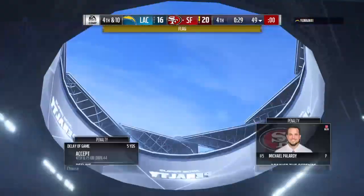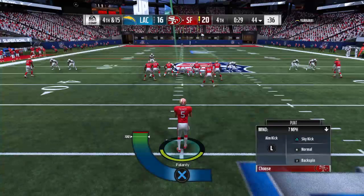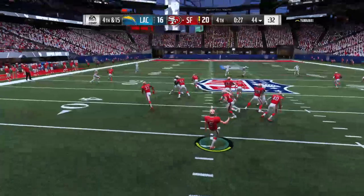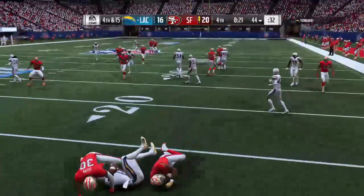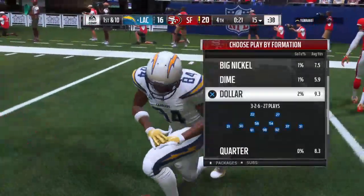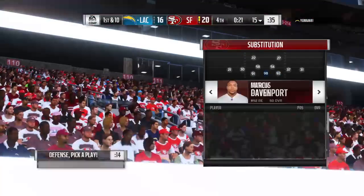And they're going to take it all the way down and just take the delay. That's going to set them back 5 yards. Here's Michael Pilardi now as he'll punt it away for the second time. He gets this one away, and boy, it's another boomer. With it is Brown. That'll be a 41-yard punt, 4 yards there on the return. And the Chargers will be backed up deep to begin their drive as they take over first and 10.